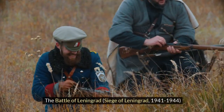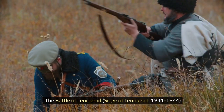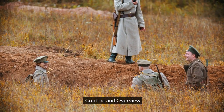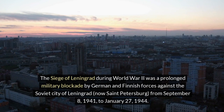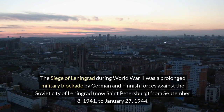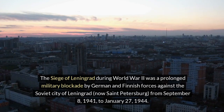4. The Battle of Leningrad, Siege of Leningrad, 1941-1944. Context and overview. The Siege of Leningrad during World War II was a prolonged military blockade by German and Finnish forces against the Soviet city of Leningrad, now St. Petersburg, from September 8, 1941, to January 27, 1944.